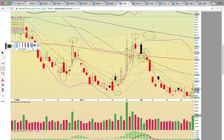There was a close above EMAs 4 and 8 on Friday. And so notice how all these candles were below the lime line, except for this white candle right here on the second trading day of July. So allowing it to close above EMA 8 was a bullish change in trend.